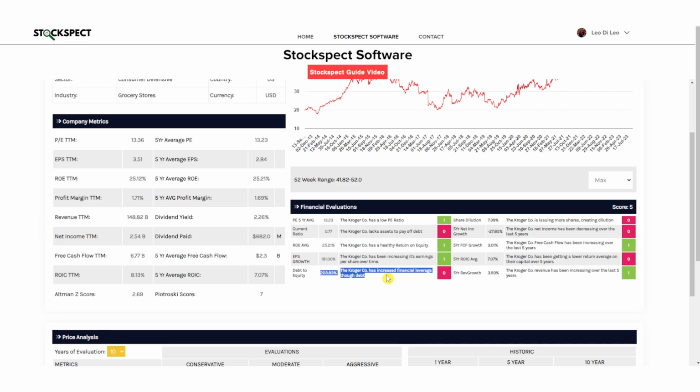Now, the positives with Kroger, let's take a look at that. One is their price to earnings ratio. Kroger's price to earnings ratio is sitting pretty low. It's sitting at 13.23. We want to find companies that are below 22.5. So that indicates to us that Kroger might be trading in a fair value, if not an undervalued territory. Now, that's just based off the one metric.